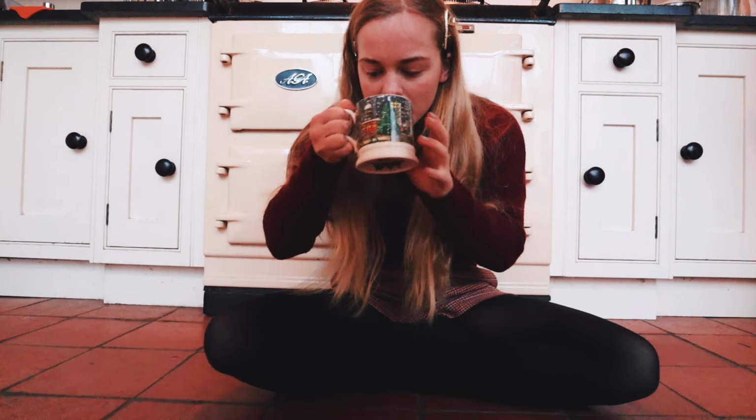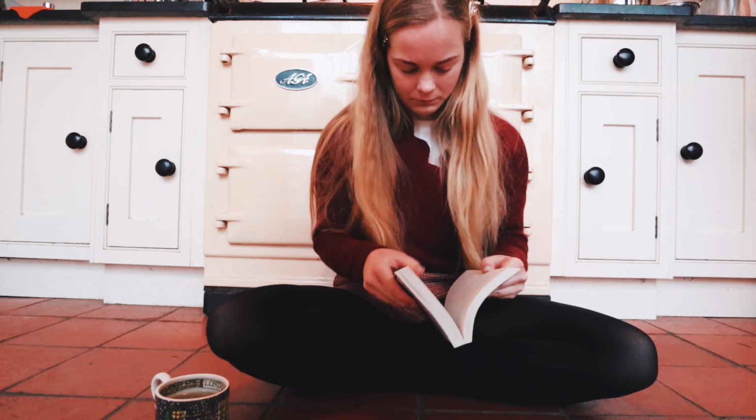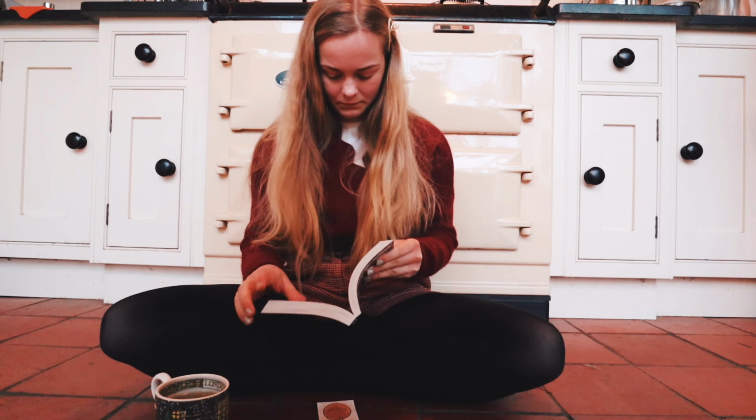Our oven is also our central heating system, so it's always on and it heats up the house. So this is the warmest place in the house and the floor is always really warm here as well. So I just sat down here with my tea and read. This is one of my favourite places to read in the house in the winter.